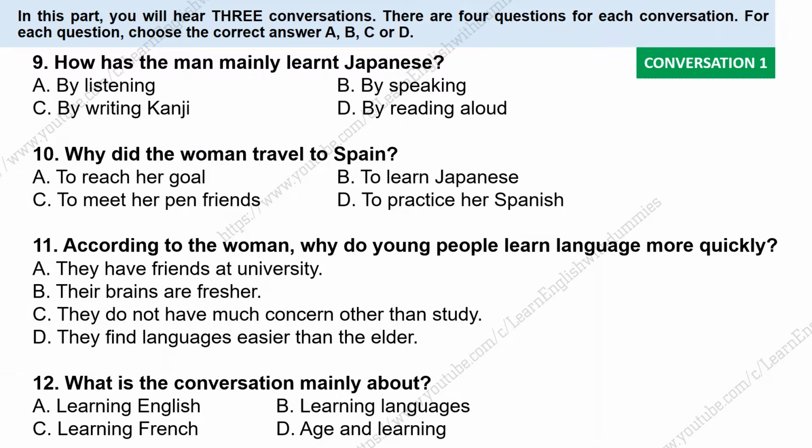Questions 9 to 12. Listen to the discussion between two exchange students, Martha and Peter. First, you have some time to look at questions 9 to 12. Now, listen carefully and answer questions 9 to 12.